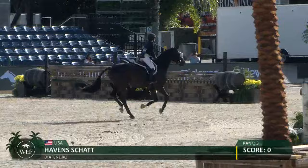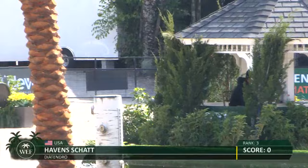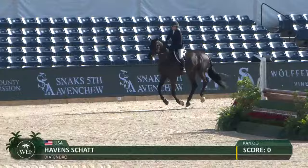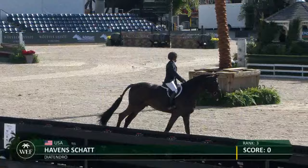A big scopey horse, just stepping these jumps so easily. Just a little rub there, the high option vertical. So easy for this horse. It is. It's a beautiful look, isn't it? Yeah, stunning.